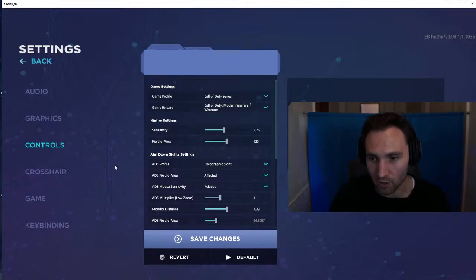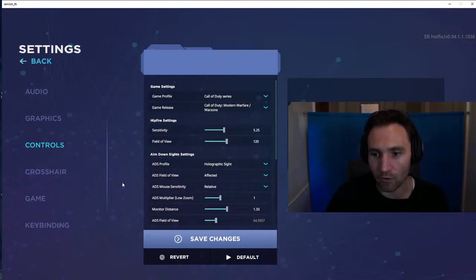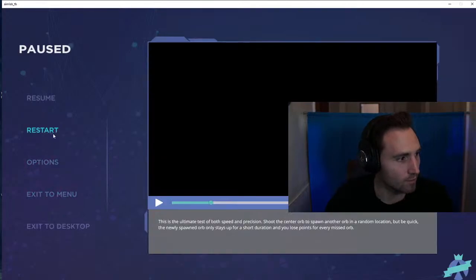So to work on a skill, I think an aim trainer could be beneficial. Again, I've only dabbled in it, but a lot of people in my comments have talked about how it has been beneficial, and so that's why I want to put it to the test.